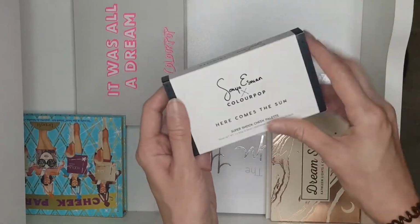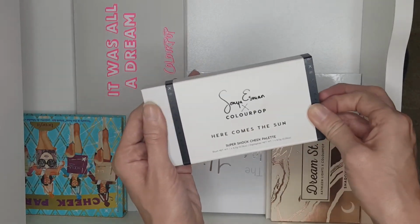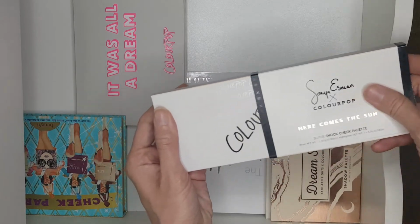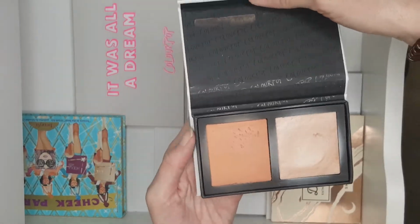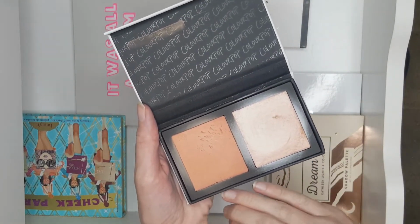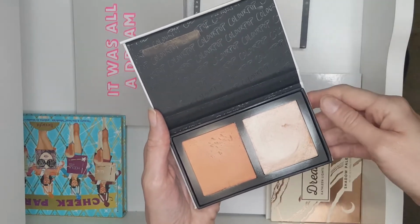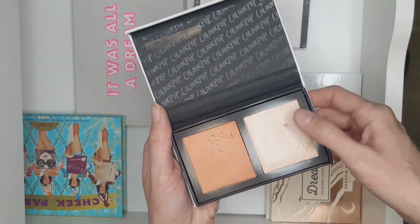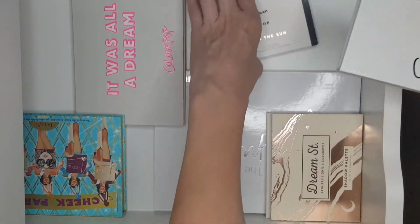Next would be my Sonia Esmond with Colourpop. Here Comes the Sun. This is a Super Shock cheek palette. I do really like these. So this is more of a really pretty coppery blush, and then you have this gorgeous highlight, absolutely beautiful highlight, and it lays really well. You can tell it's Super Shock because it's very textured on top. So I do really like this palette.